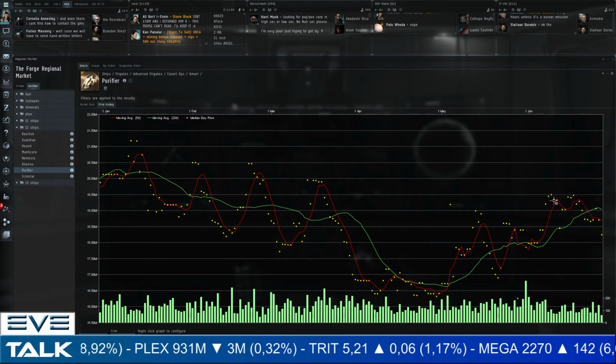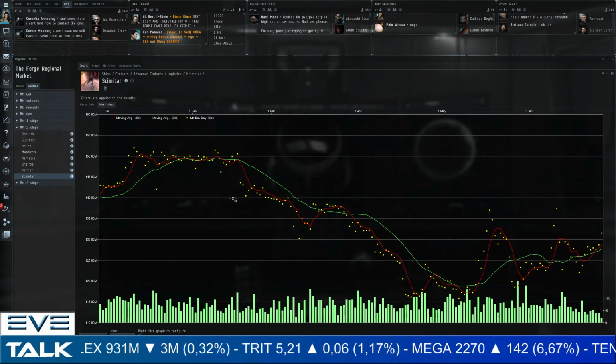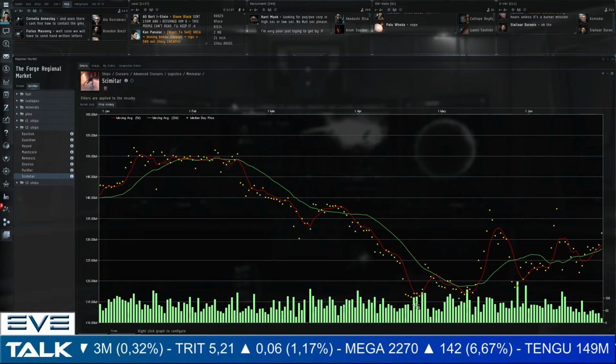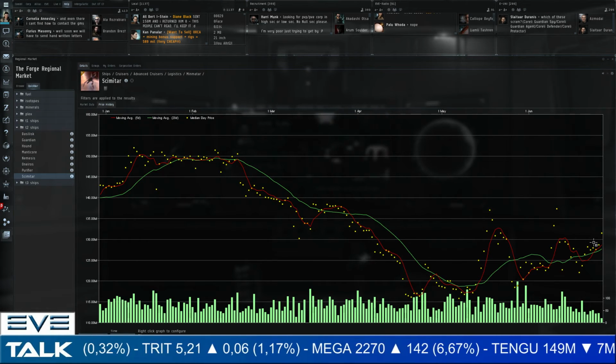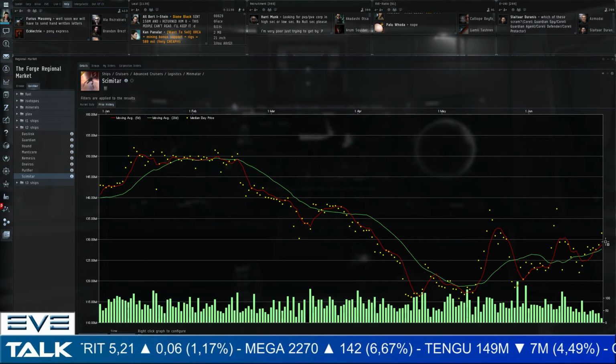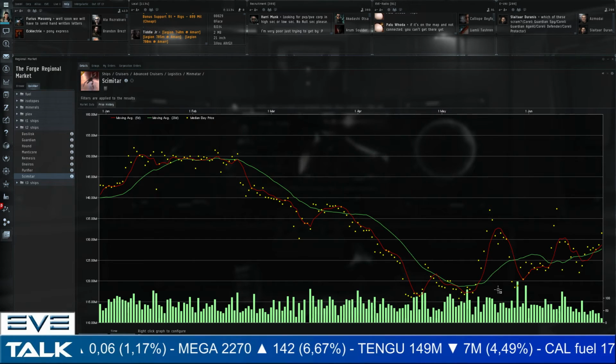You could sell the Purifiers if you still have them, I think, at these prices. And then finally here the Scimitar, also working its way up a little bit. Bottoms close to 115, and now we're looking at 130. That's not bad. Of course, historically speaking, this could be right smack in the middle of where the Scimitar should be, and this buying opportunity is over.